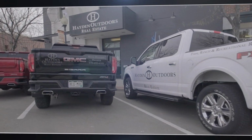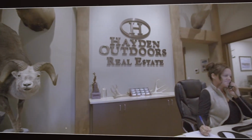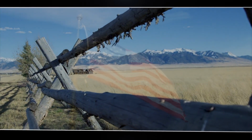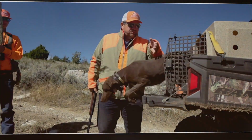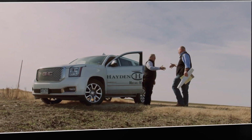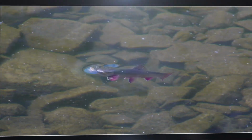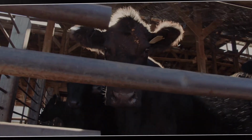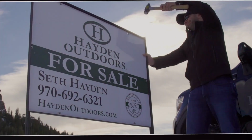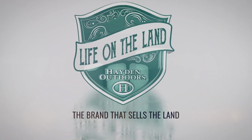Since the founding fathers, the love of the land is something buried deep inside of us. It is our heritage, our history, our passion. And we are its greatest stewards. If you ever take time to get away, spend some time in a setting like this, you'll realize what you've been missing. From the smallest blades of grass to the widest of nature's wonders, this is who we are. This is Hayden Outdoors Life on the Land.